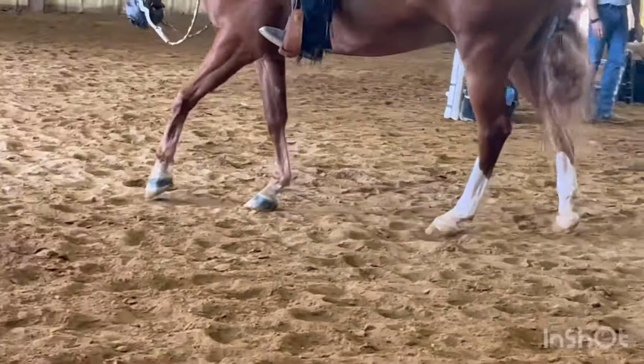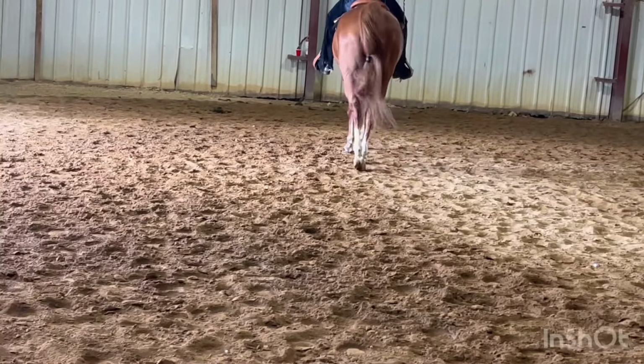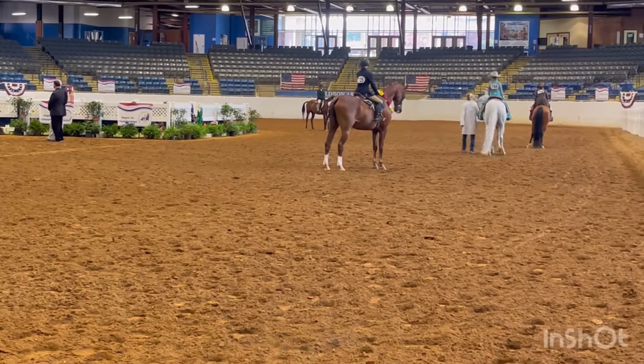But grooming is really, really important in this world. It should be in all worlds. That is just black electrical tape. They will pull it down right before the horse goes in. This is walk, trot, walk, jog, 10 and under.